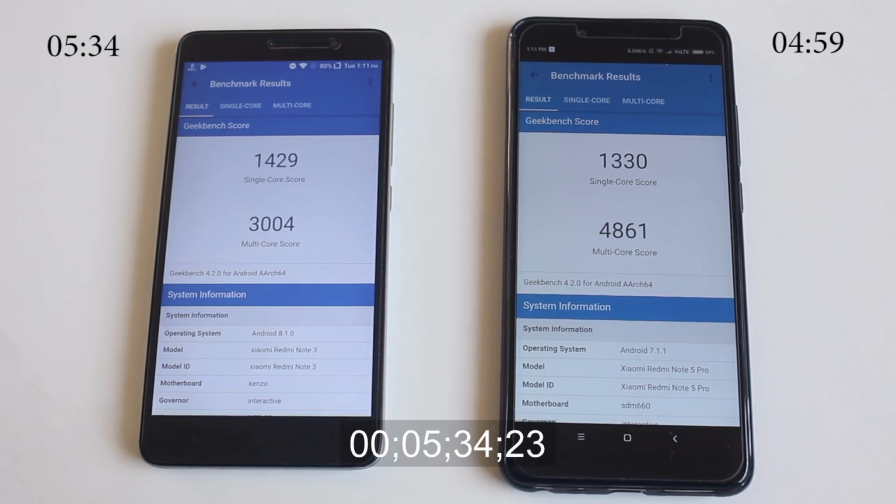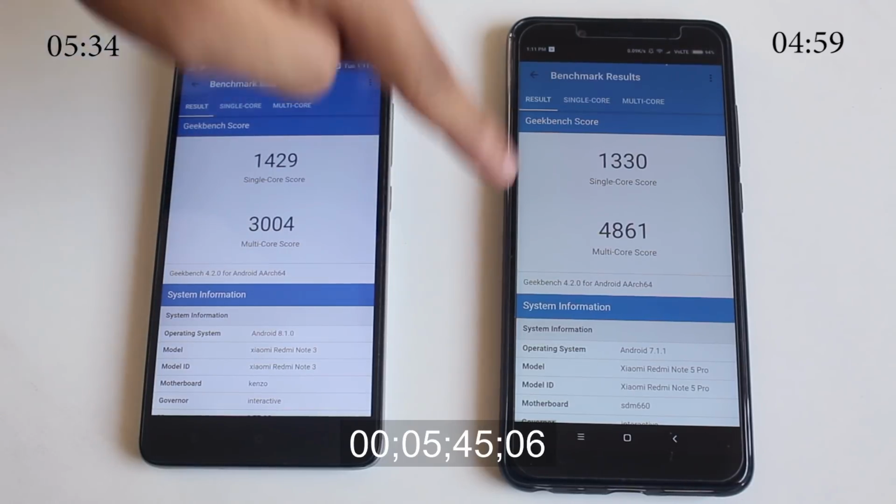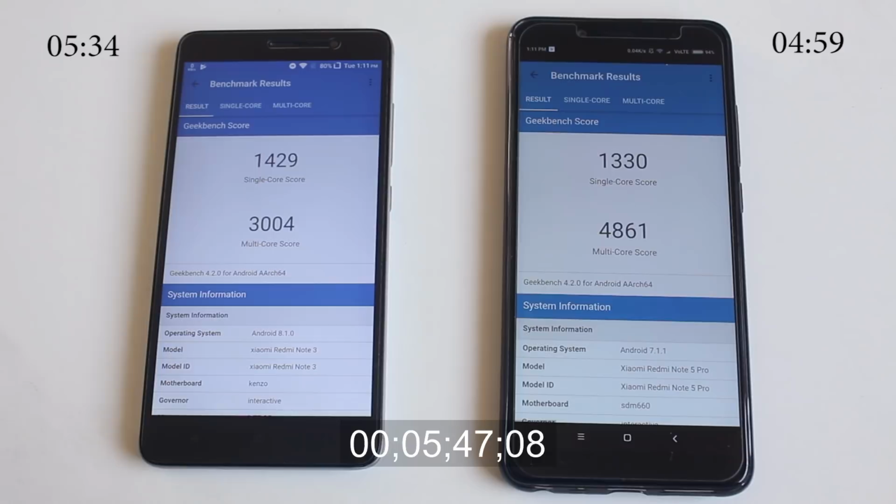And as you can see, the single core performance score came a little bit better in Redmi Note 3 Snapdragon 650, and the multi-core score is simply much better on the Snapdragon 636. And no, Adreno 510 is not at all a better GPU than the 509. So if you are still confused that if really the 636 is better than the 650, my answer will be hell yeah. So there you have it.